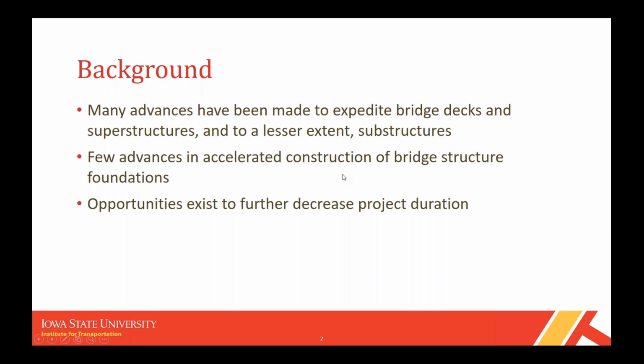Okay, so just some real quick background. We're all familiar with accelerated bridge construction projects, all the advances that have been made really over the last 10 plus years. But what we do know about those projects is that many have been focused on bridge decks and superstructures, and really to a lesser extent, substructures. That being said, we have an opportunity to advance substructure construction and expedite that using new technologies, or in this case, a technology that exists but is used primarily in other industries.